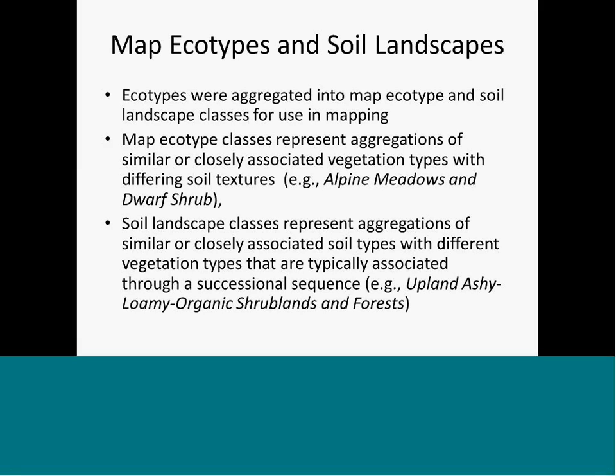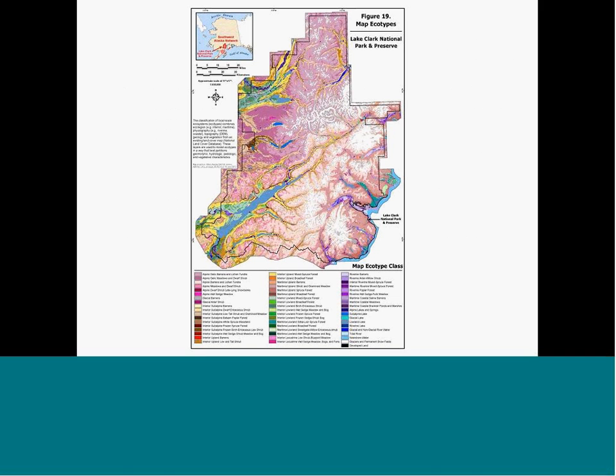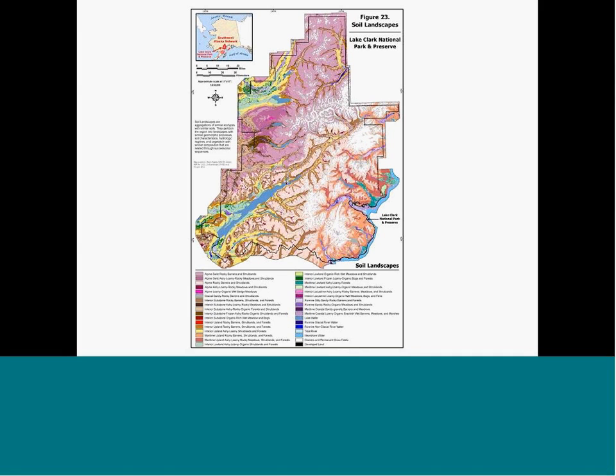So, for example, alpine meadows and dwarf shrub. And soil landscapes represent aggregations of similar or closely associated soil types with different vegetation types that are typically associated through a successional sequence. So, for instance, upland, ashy, organic shrublands, and forests. The map ecotype layer, soil landscape layer.